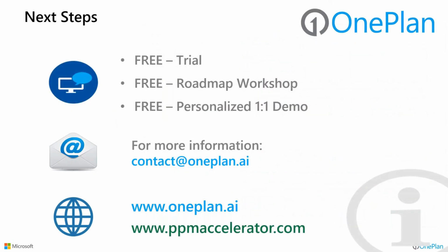So this free trial, we not only have the OnePlan trial, but we also have a trial environment with the Power Apps set up with the Accelerator if you wanted to get a look and feel for that. And we're happy to support you through that process as well and give you access. The roadmap workshop we can provide, as well as a personalized one-on-one demo for more deep demonstrations around your use cases and your particular pain points.